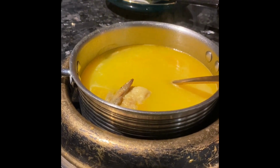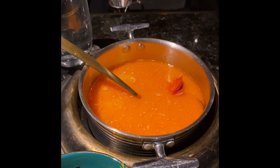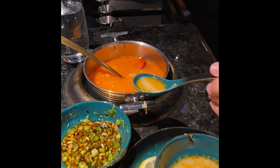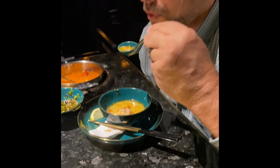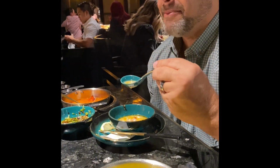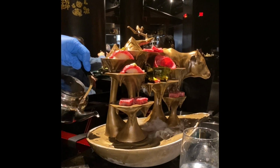This probably was one of the two top things of this meal, the lobster stock, and what you just saw was the chicken stock. I picked the lobster stock, but what I did is I combined a little lobster stock and the chicken stock, and I could have made a meal out of that.